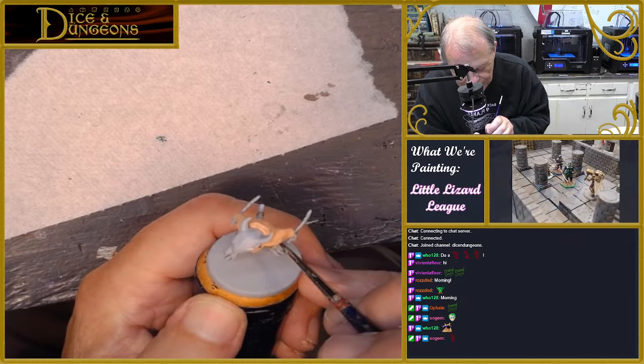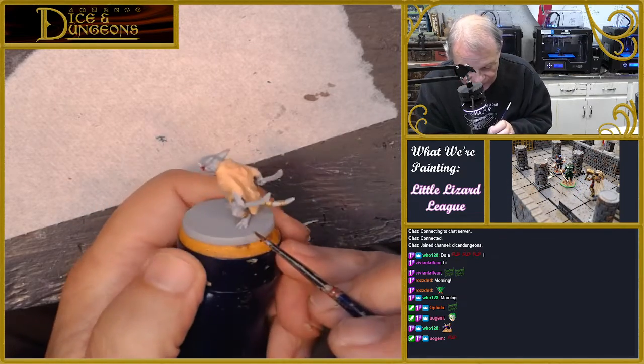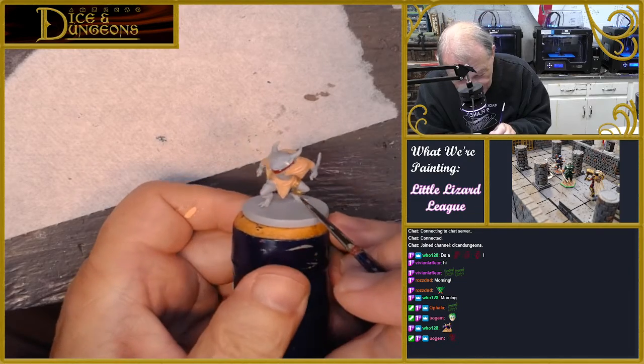Using up one of the last remaining not very bland lizard colors on the skin.